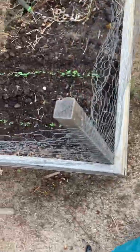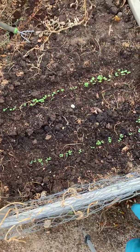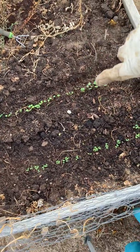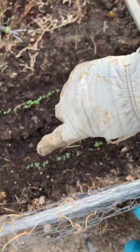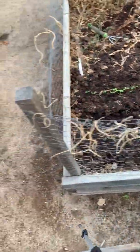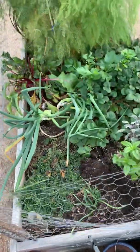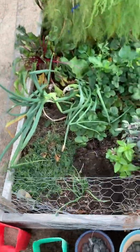In this bed, more winter crops, things that like cool weather to grow and grow quickly. This little row right here is radishes, and here we have purple top turnips. I love turnips. Moving down here to this bed, I love this tangled mess. It makes me very happy.